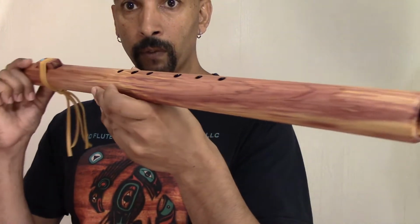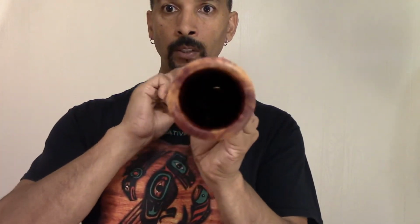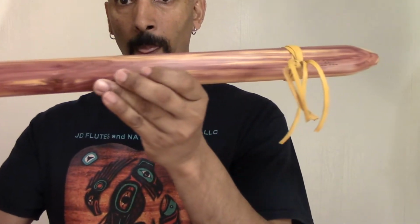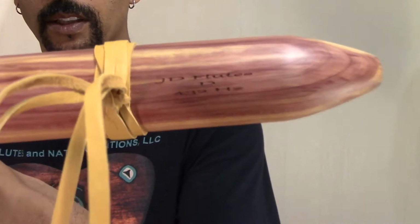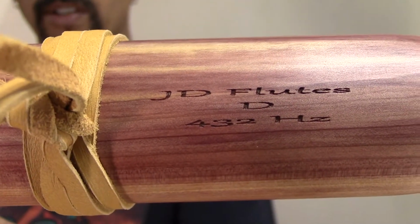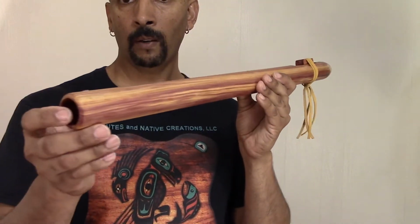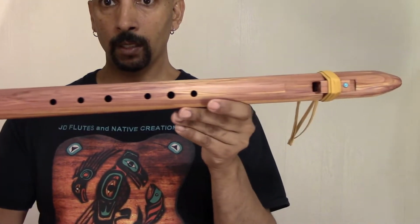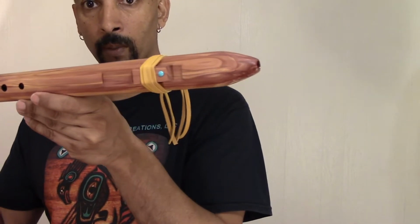When you hear this flute's voice in person, you're going to say, wow. On the bottom, you will see JD Flutes D 432 Hertz. You'll say, wow, I see what this guy is talking about. And you're going to say, no, I didn't spend a whole lot of money for it.